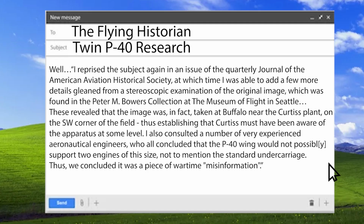I also consulted a number of very experienced aeronautical engineers, who all concluded that the P-40 wing would not possibly support two engines of this size, not to mention the standard undercarriage. Thus we concluded it was a piece of wartime misinformation.